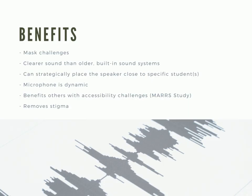With the implementation of masks during the COVID-19 pandemic, teachers wearing masks quickly learned that the masks attenuated their voice and their voice no longer carried throughout a classroom. Soundfield resolved that. Another benefit of Soundfield is that the sound of the Roger system and other Soundfield systems provide a clearer sound than older built-in systems.